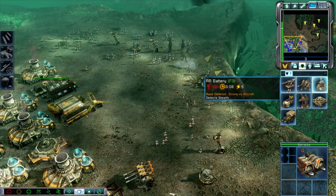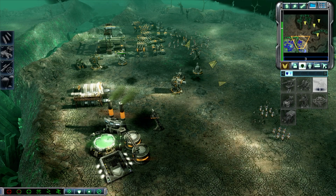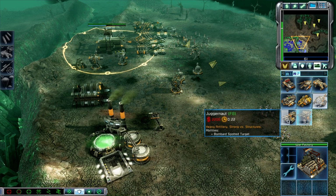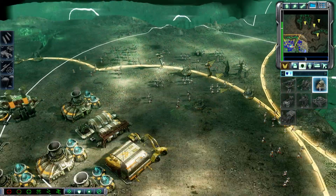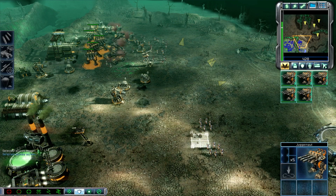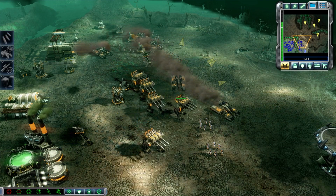Missile squad insufficient funds. Building. The phase generators are still active. Missile squad ready for combat. Construction complete. Missile squad ready for combat. Mammoth tank ready. Mammoth advancing. I'm the Juggernaut. Missile squad entering new position. Ready for combat. Missile squad ready for combat.